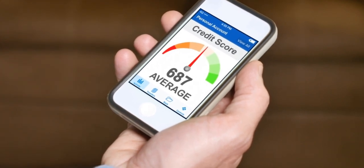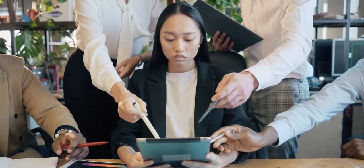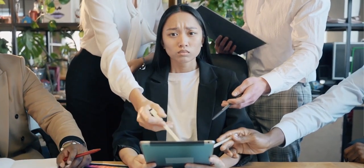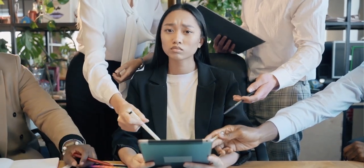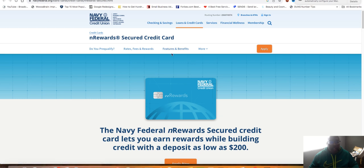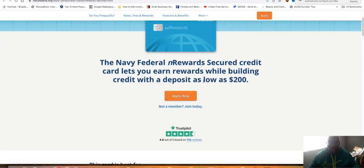I'm trying to figure out the best way for you to position yourself. Not only are you just going to open up accounts, but be able to position yourself 6 to 9 months down the road to be able to get the maximum amount. Here's another one, and this is one where you have to jump through hoops, and this is Navy Federal. So with Navy Federal, the Rewards Secured Card.